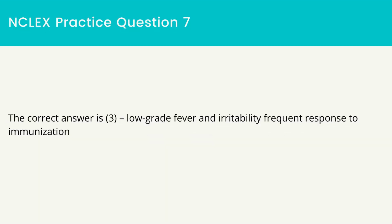The correct answer is 3. Low-grade fever and irritability are a frequent response to immunization.